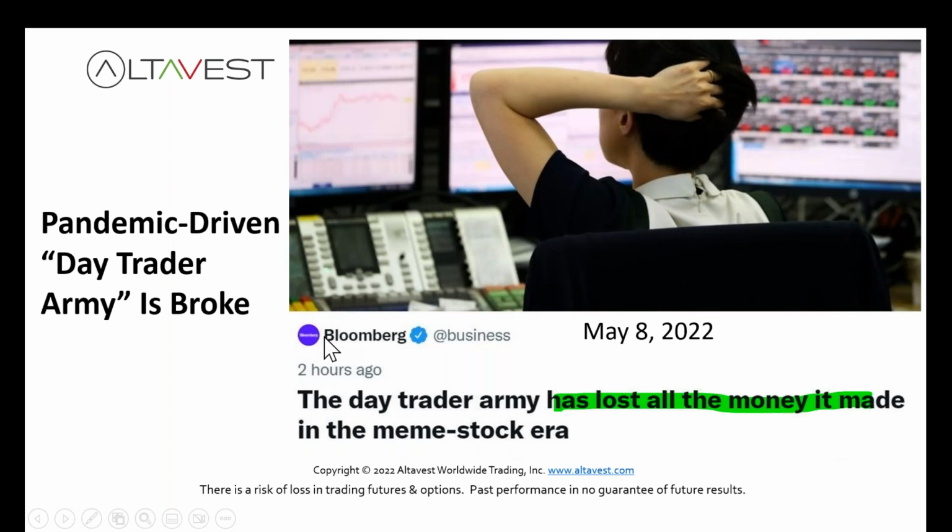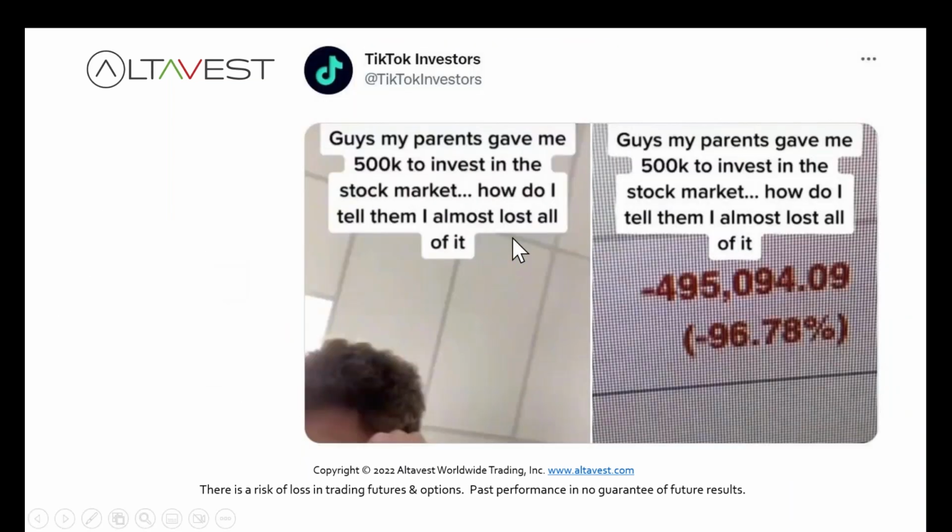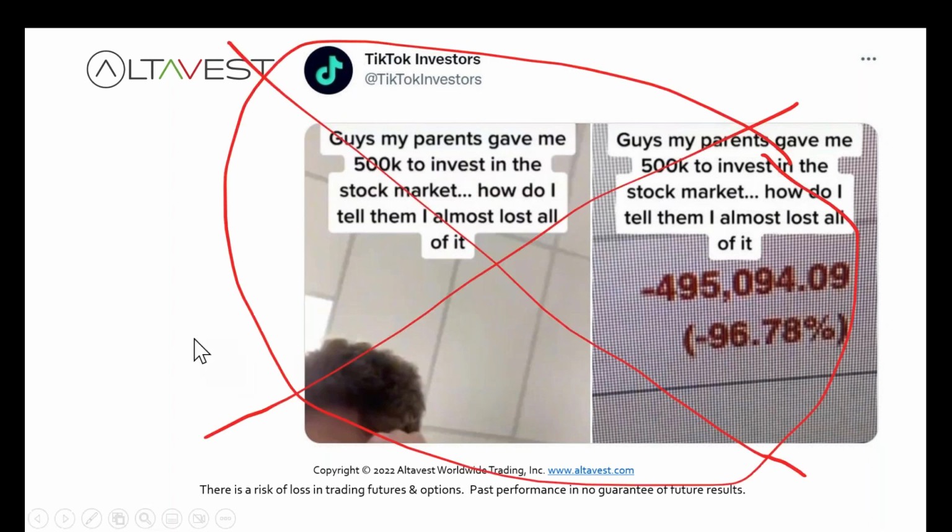And the reason why is Bloomberg points out that the day trader army has lost all the money it made in the meme stock era during the pandemic lockdown. So you have examples like this. Here's this gentleman here. It said his parents gave him $500,000 to invest in the stock market, and he's got a screenshot of his account here, down 96%. So let's avoid that like the plague. Okay, folks.